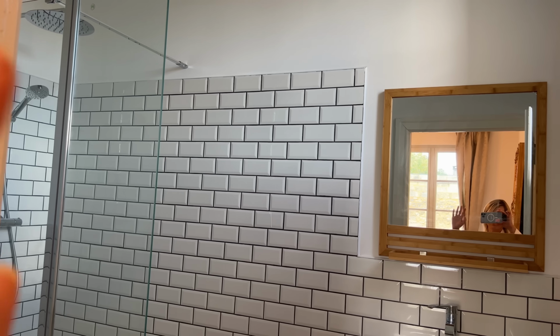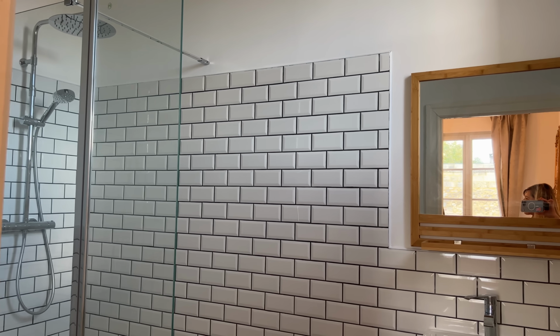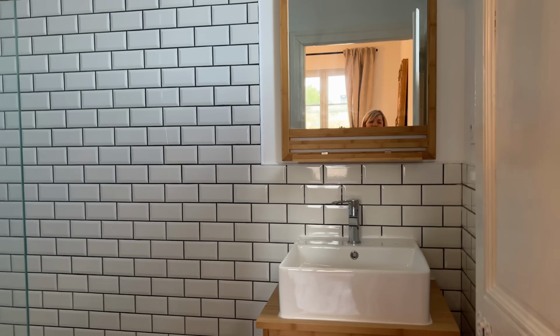Can you wave to the mirror? There you go, Ed. I'm waving to the mirror. But you got your camera in front of your face. Oh, well, you can't see me.